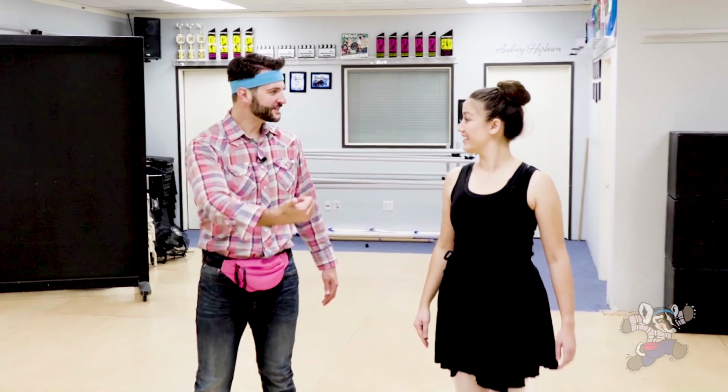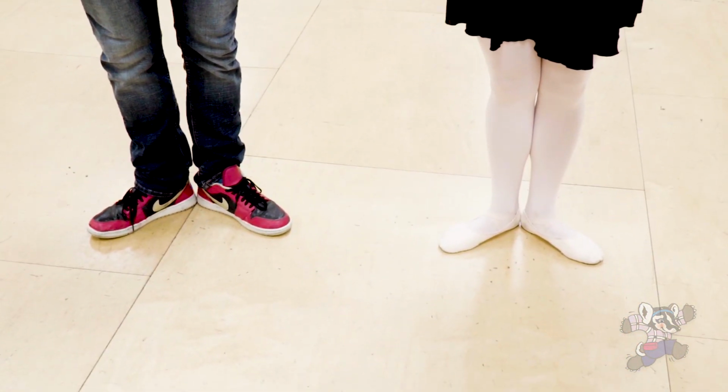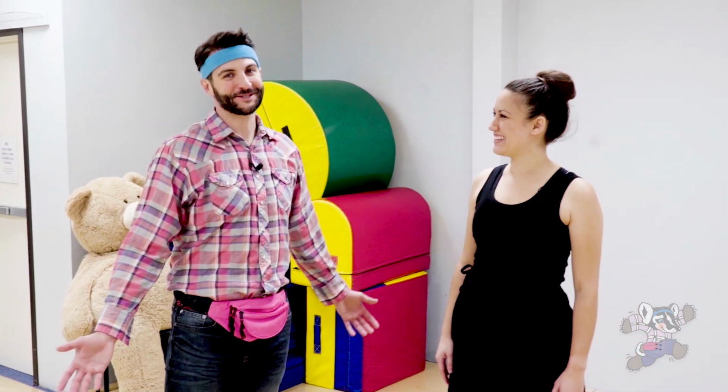You guys want to try and do a plié with us? You think you can teach them? I'd love to. Go for it. Okay, let's start by putting our feet in first position. Heels are touching, toes are turned out. Our arms in first position, a nice circle right in front of you. Heads stay up high, backs are straight. One, two, three, plié. Yeah! Great job!